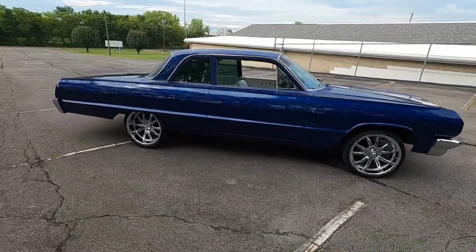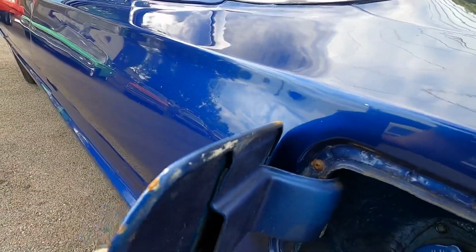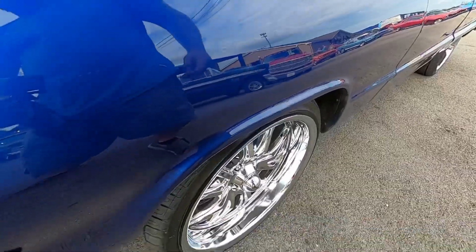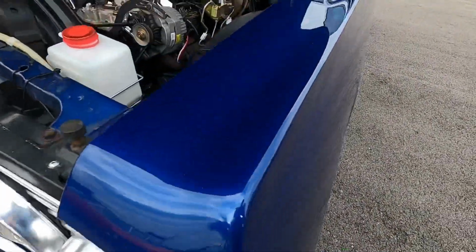This one's got disc brakes in the front, aftermarket Ridler wheels, disc brakes in the rear as well. We're going to be taking it down the road, pointing out flaws so you know what you're getting before you get here. Detailed pictures, maplemotors.com.